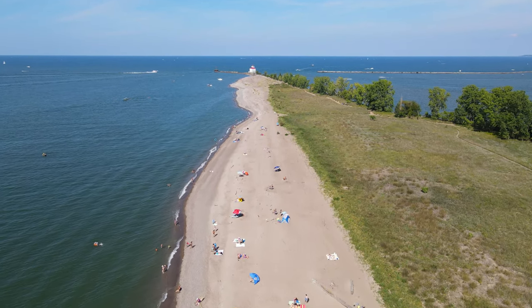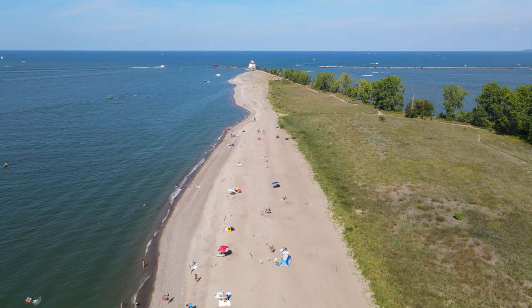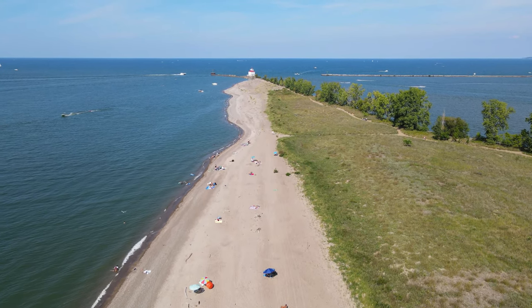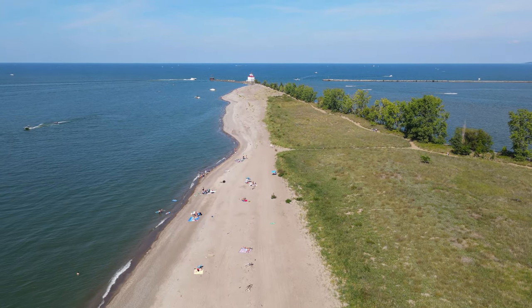To this day, the Great Lakes Basin is still recovering from the weight of glacial ice as the lake bed rises approximately 0.5 to 1.5 millimeters per year.